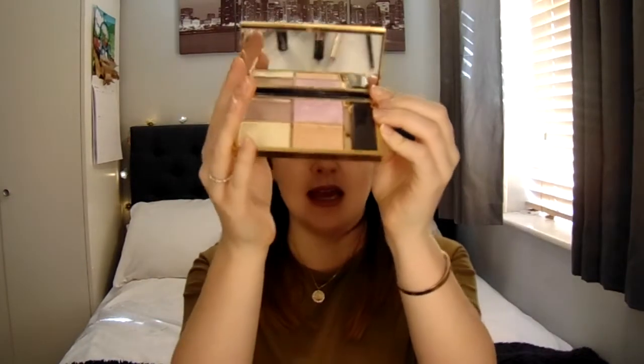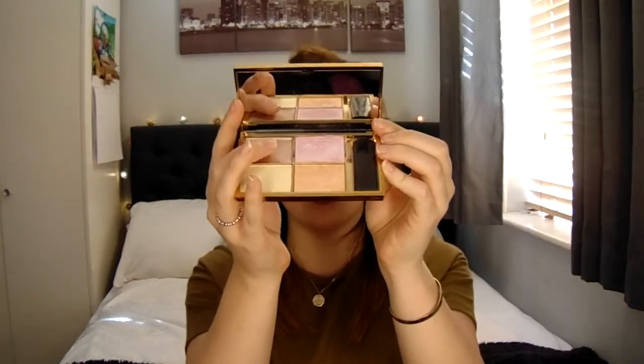Love it. Next thing is this Sleek palette. This is a highlight palette in Solace. So the one highlight that I fell in love with is the purple one just there. It is so beautiful on the skin, and it really complements my skin tone. But Sleek palettes are really pigmented, so if you're applying this, just go easy on the highlight. Said no one ever.